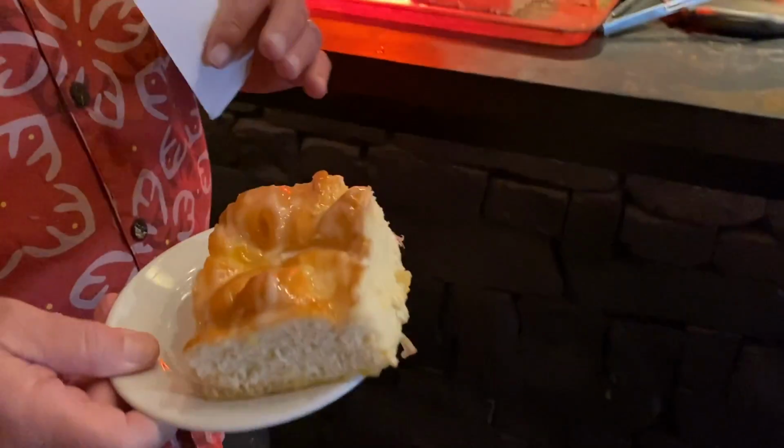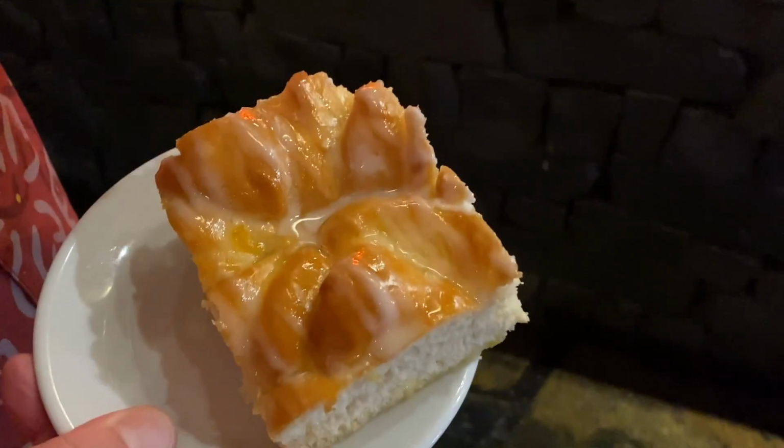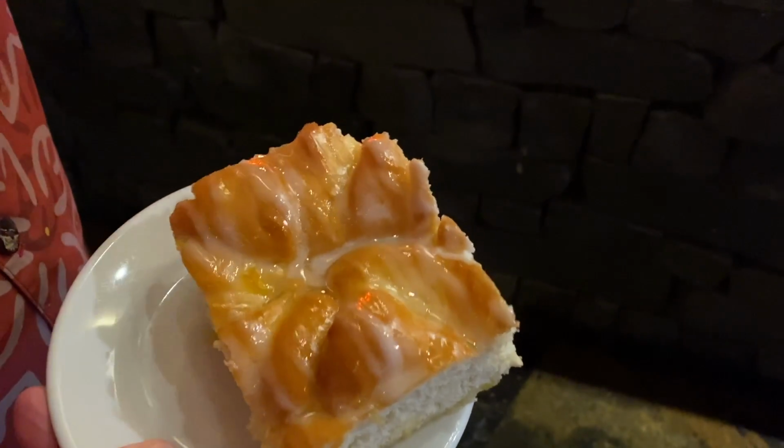This is our Aloha bread. It's Hawaiian pineapple and coconut. If you'd like some more, you put the syrup in.